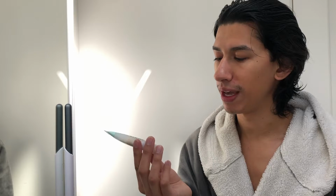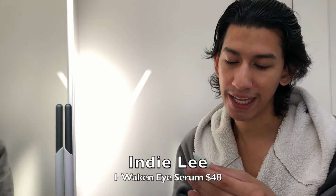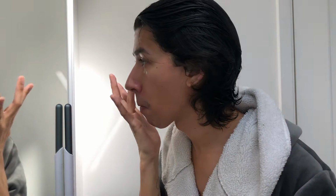Following that, I'm gonna go in with the Indie Lee Eye Awaken Eye Serum. This is for anti-fatigue and brightening. And that's my second tube of this. I do like it. It's not my favorite eye product in the world, but I love how lightweight it is. It absorbs really nicely into the skin.